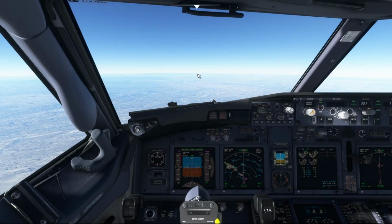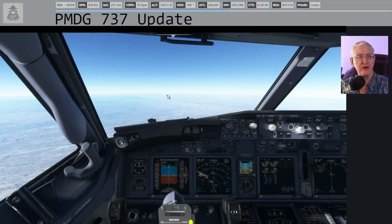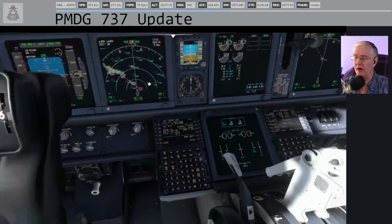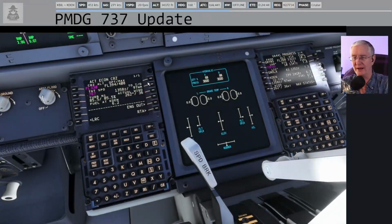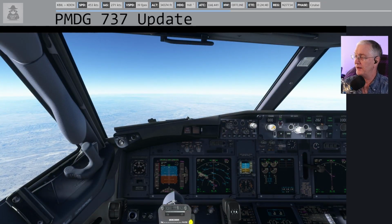Doing a little drone camera because drone camera is a little bit fun too. And thank you for coming on in here. Let's turn on all the data here, and you can see that we are indeed right around 100 miles from top of descent.